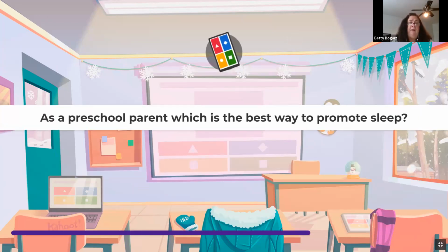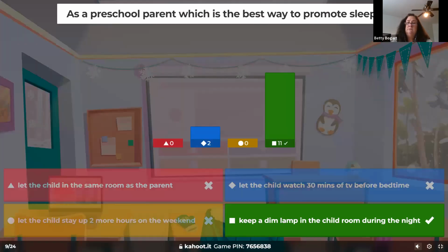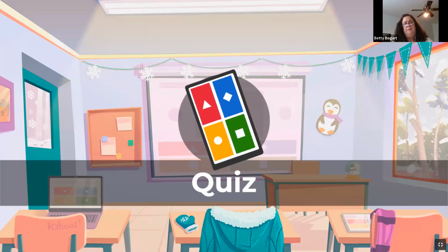As a preschooler's parent, which is the best way to promote sleep? So you want it calm. So keep a little light there for them. Again, very relaxing activities before they go to bed, not out running around, playing video games, whatnot. Reading a book, one-on-one time with mommy and daddy or one or the other, and that dim light. And then they'll go to sleep. They're calm.